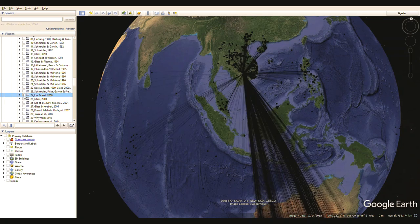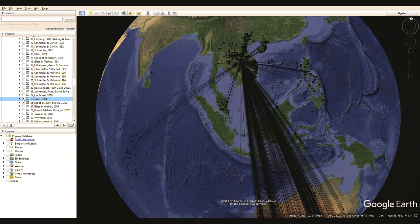B and V, 2000, again, not working. This is just too asymmetrical. You see, you lose this overlap. You expect these lines to be overlapping as much as possible because tektites are occurring on ejecta rays.